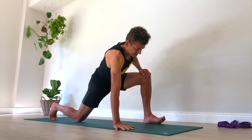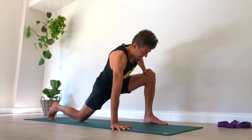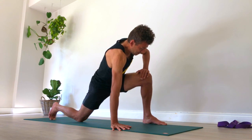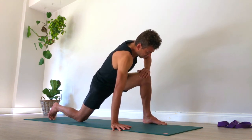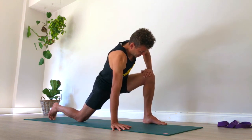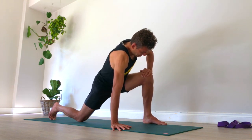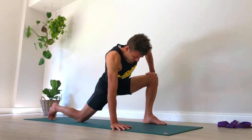Wiggle the left foot out to the side. Right hand to the right side of the mat. And like we've done before, this is like in a squat. That left knee, move it in and move it out without lifting the inside or the outside of your left foot. So just watch that foot, keep it grounded. It's going to move a little bit, but we don't want it to lift to get more movement.